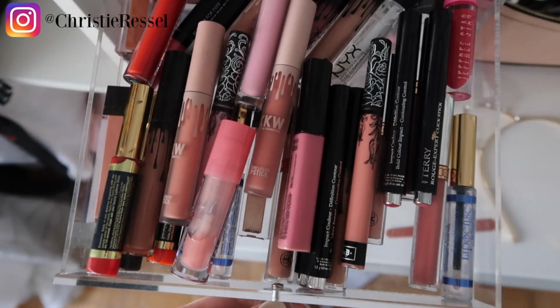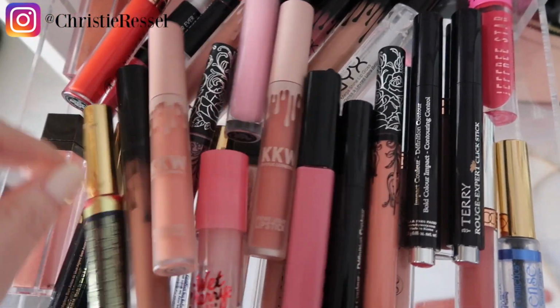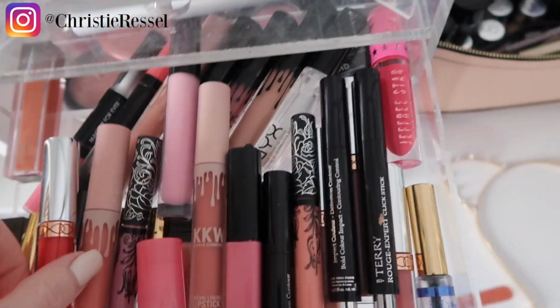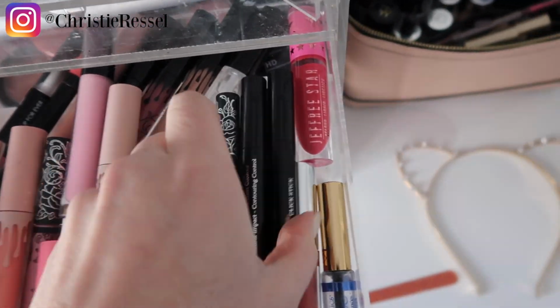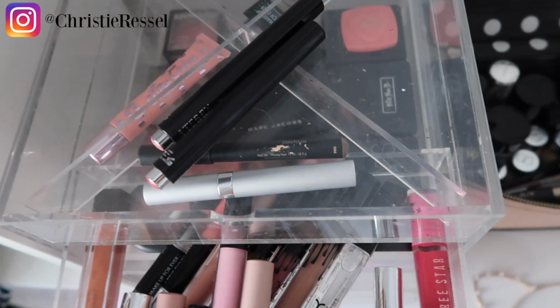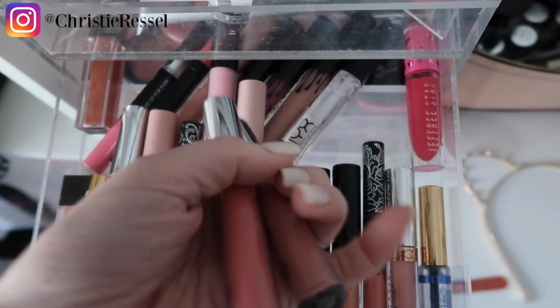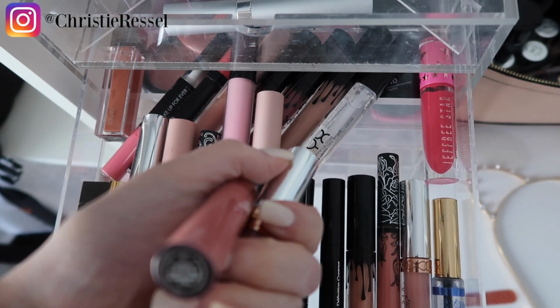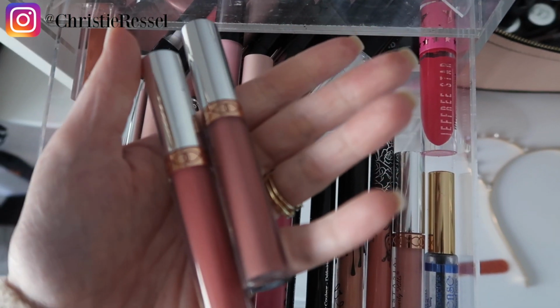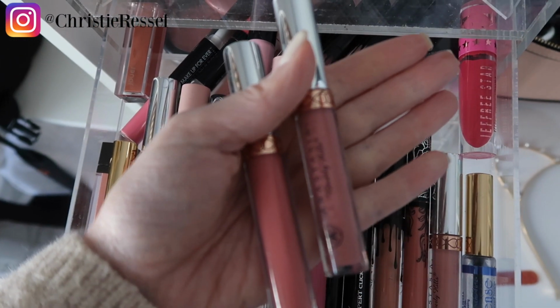Okay, moving downward, we've got all these liquid lips. For the most part, I do actually use all of these. I might have to take out the ones I used first. Okay, so I use those. These Anastasia Beverly Hills liquid lips, I used to use all the time, but honestly, they're more of a cool base, and I really am not a fan of liquid lips recently. So I'm gonna get rid of these.